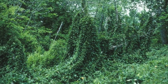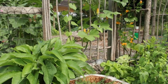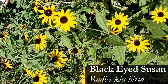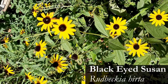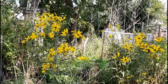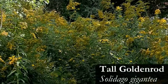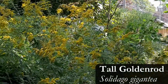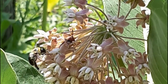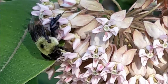We have planted many native flowers in the CCG that help feed pollinators, such as purple coneflower, black-eyed Susan, New England aster, tall coreopsis, tall goldenrod, and more. Common milkweed is another native species present in the garden. Milkweed flowers are very aromatic, which makes them a very popular food source for pollinators.